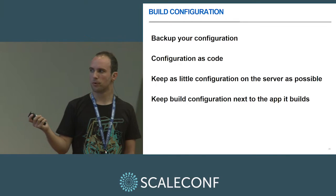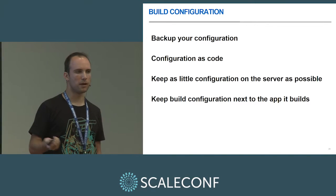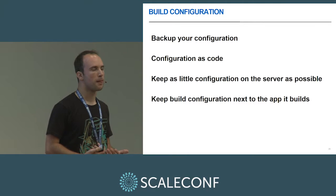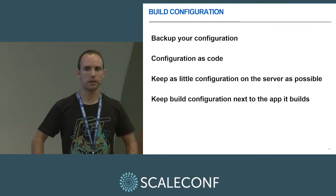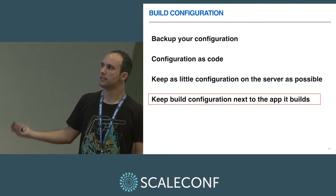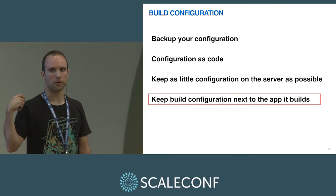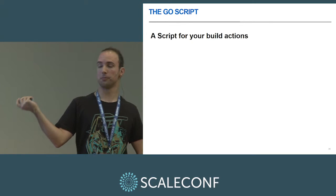And then the next one is, what if we kept that configuration next to the app that it builds? So what if we could somehow, instead of configuring all the stuff on the build server, the seven steps, what if we could just have something inside of the app that knows all this stuff? And so that's the one I think is the most important. And it's the Go script. It's a script for your build actions.